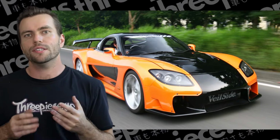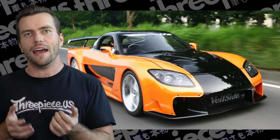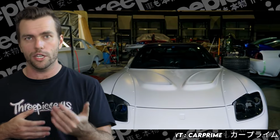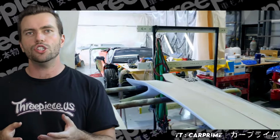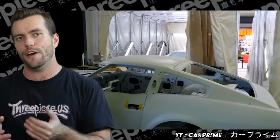Now let's get into what they're really known for. And that, of course, is the Veilside Fortune Kit. This is the one from the FD RX7 that we all know and love. The Fortune Kit replaces every single panel on the car minus the roof and sometimes the doors, depending on which kit it is. Now, the Fortune Kit was made for the Mark IV Supra, the FD RX7, the Acura NSX, and even the Toyota MR-S and MR2. These kits are anything but subtle. Rather, they are transformative, changing the overall appearance of the car while retaining the general feel of the factory lines.